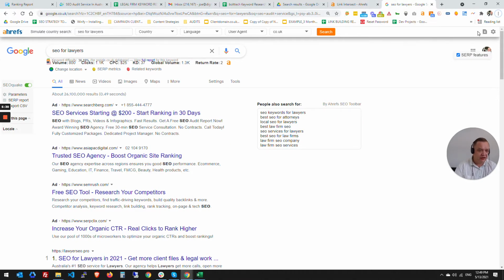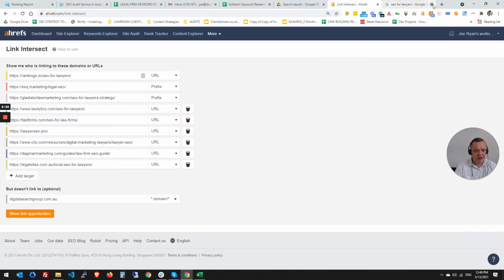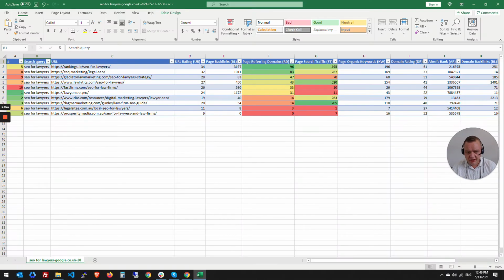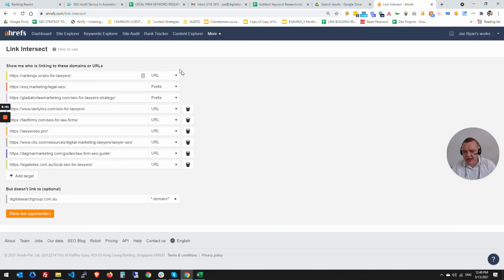So as I said, I've already curated the list. I'm going to close this. I'm going to go to the Ahrefs tool. And what I want to do from here is, you can see I'm using the link intersect tool, which is under More within Ahrefs. And I've basically taken all of the pages that actually have referring domains. So there's 9 pages in total, as you can see there. And I've pasted those URLs one by one into here. I'm just going to select exact URL.